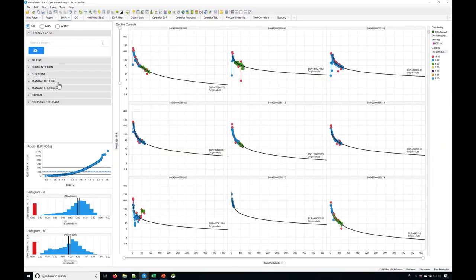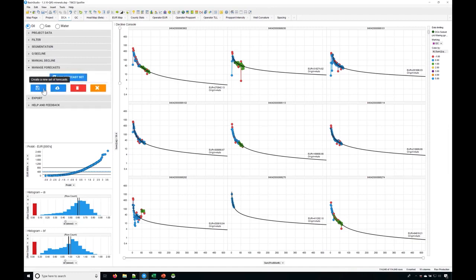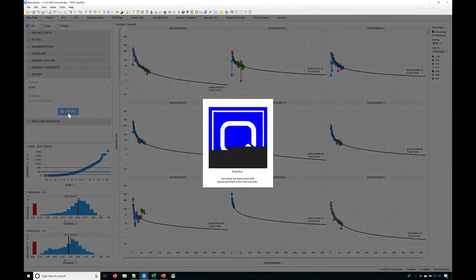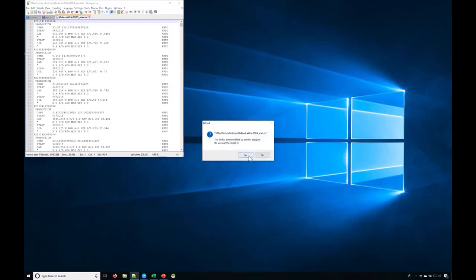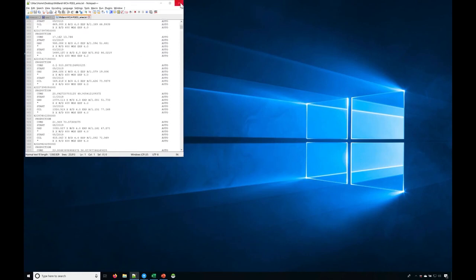I'm not going to touch up all the wells perfectly, but right now I can save my work. I already saved it, but you can basically create a forecast set and share that with your team. And I'm going to export this to Aries, so I have my Aries project ready to go. This is going to take all the phases that I've run and create a very convenient Aries or PHDWin file, whichever app you use. You can save it, and at that point, you could open it and basically upload that straight to Aries, and you're good to go.